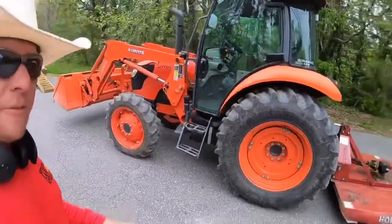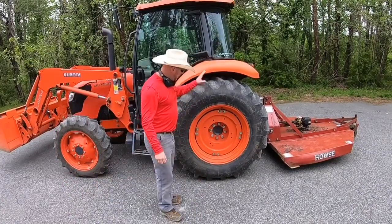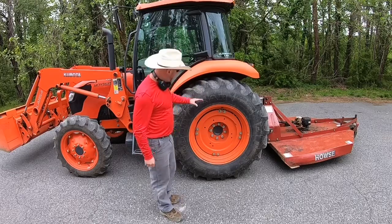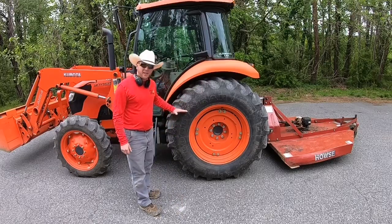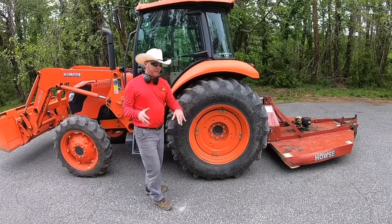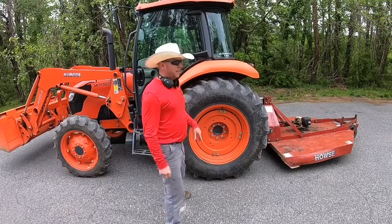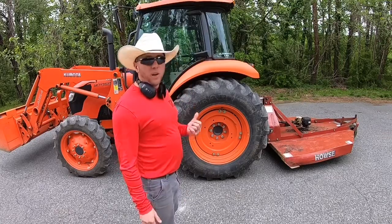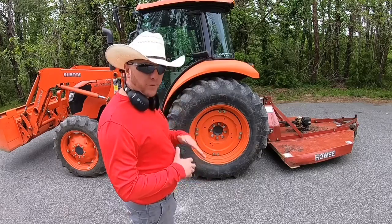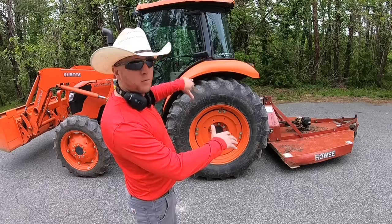The one thing that's different that I have that most people don't is it's always been popular to fill the tires with fluid. I usually fill them up to about right here, and that adds a bunch of weight because this tire is about that wide, but I also have cast iron wheel weights. I need to scale this thing just to see what it weighs, but with all that weight and the loader in the front weighing the front end down, I can actually mow along a bank sideways with it pretty steep.